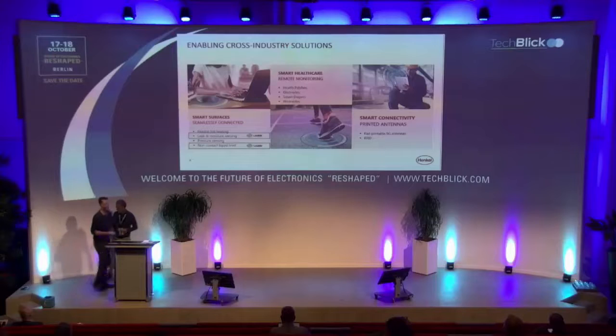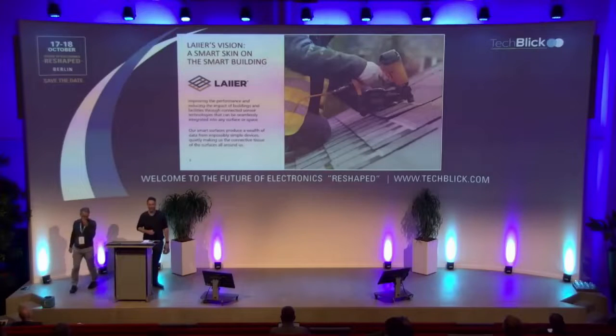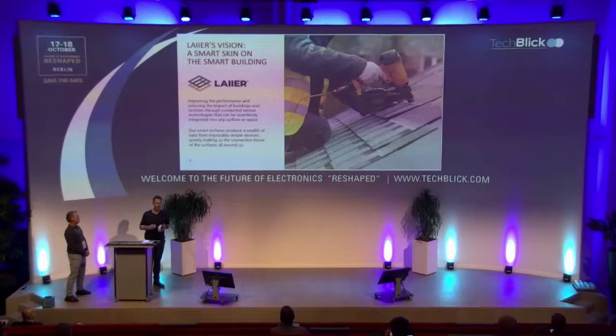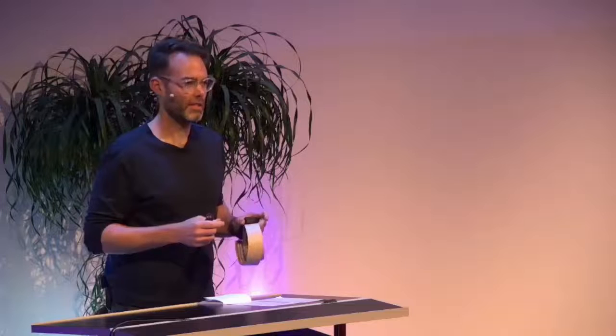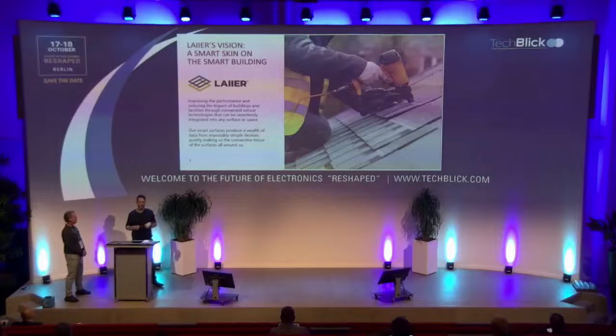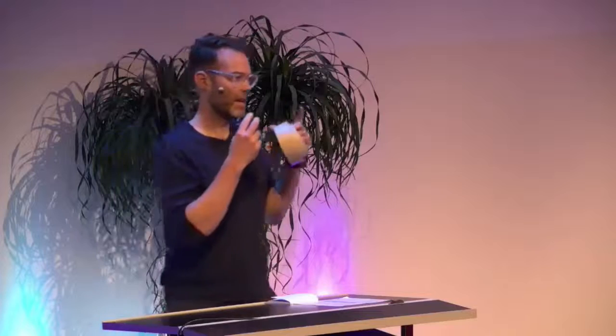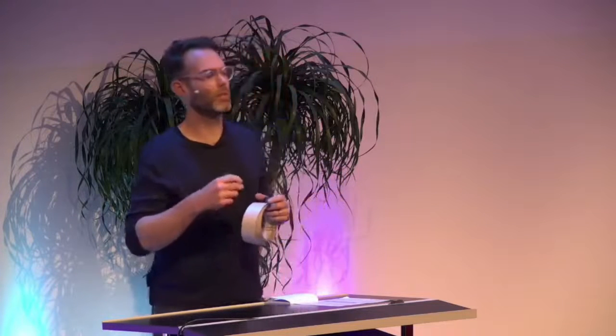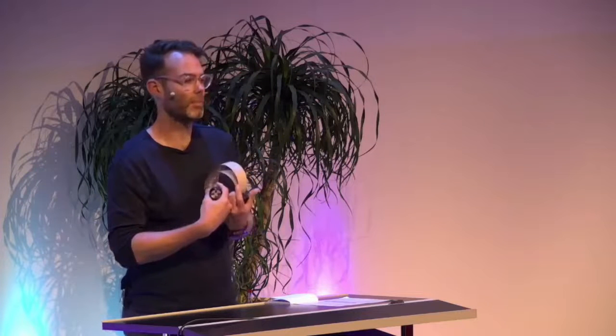Okay, so hello, my name is Matt Johnson. I'm CEO and co-founder of Laiier, and I just want to start by talking about our vision for the smart skin for the smart building. So we see a smart skin as two distinct words being put together. The skin is the physical aspect. So I'm on stage with Ard because we're using Henkel inks in our products, but the smart aspect is the ability to take that data from the surface and get it all the way to the cloud so that it's meaningful. And really that's our competence.